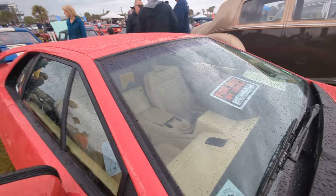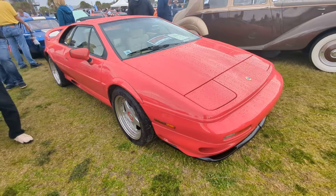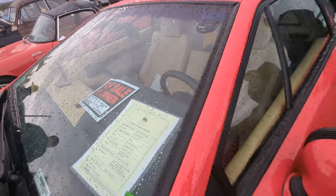And this is it. This is a V8. Mine's a 2.2 liter turbo. But this is a V8. It's for sale. I don't mind helping the guy out, selling his car for him. Send me a commission. He's asking $75,000.